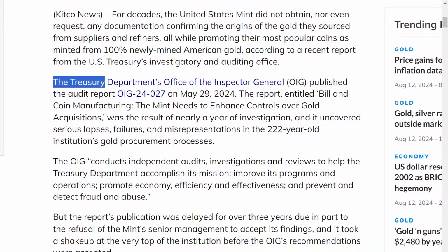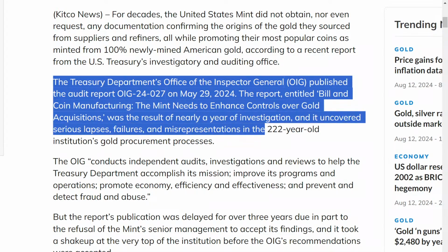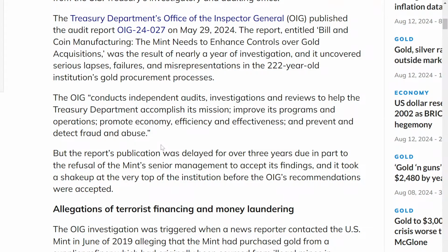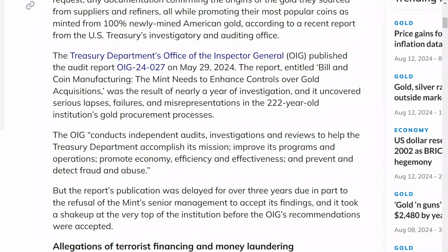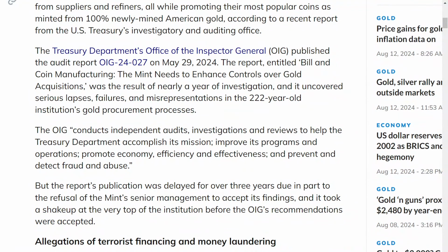It says the Treasury Department's Office of the Inspector General, the OIG, published the audit report, entitled Bill in Coin Manufacturing, the Mint Needs to Enhance Controls Over Gold Acquisitions. It was the result of nearly a year of investigation, and it uncovered serious lapses. Now, it was a year investigating, but the information was blocked and didn't come out for a full 4 years. A full 4 years. It's just shocking how this happened. I'm going to show you what went down.